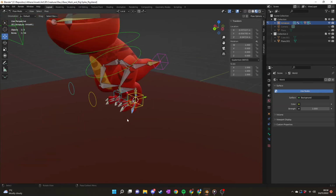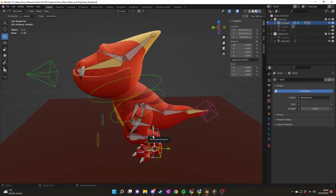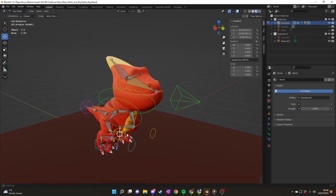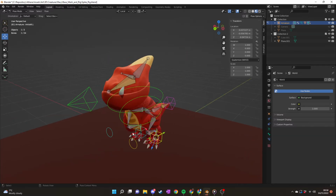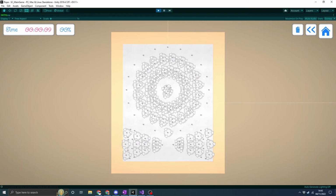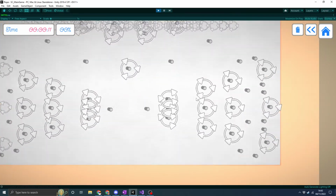This took a while to do, but I'm actually quite proud of it. I'm not really a rigger by trade, so I was quite proud of how much I was able to get done. But from now, I think he's ready to go for animation, and that'll primarily be the rest of my day.